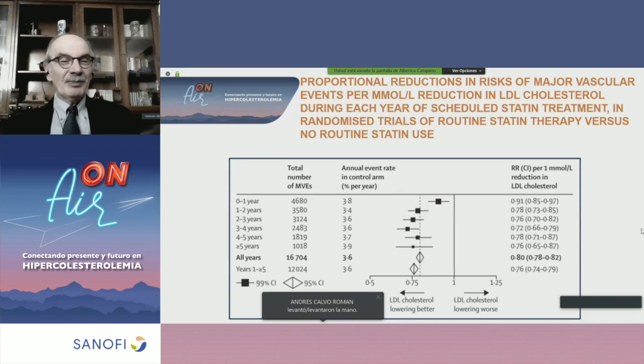The other important point is the benefit over time. In other words, you have to wait a bit of time to get, in relative terms, the maximum relative risk reduction. That is 22 to 23% per millimole of LDL. As you can see here, in fact, in the first year, you have a lower effect as compared to the following years.